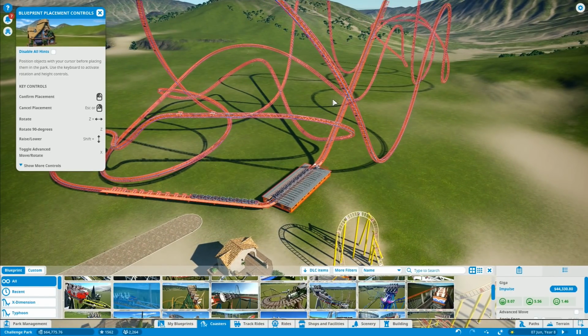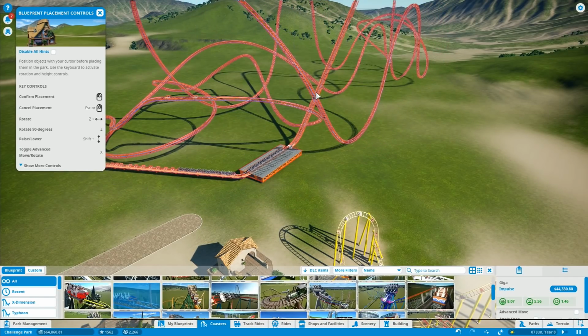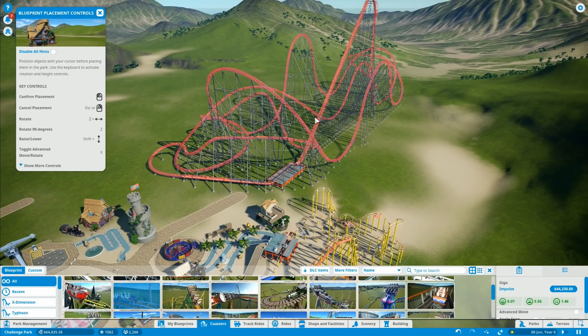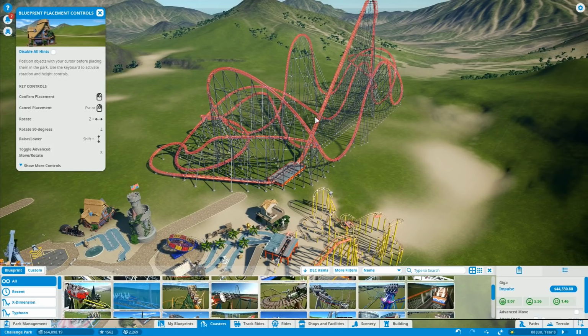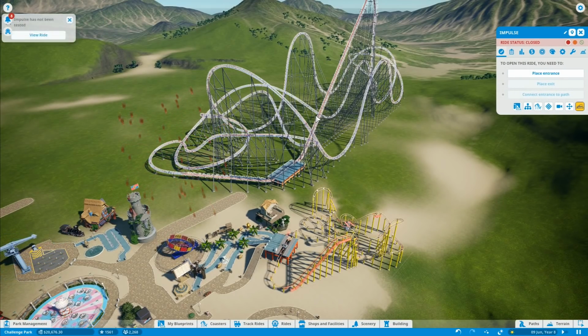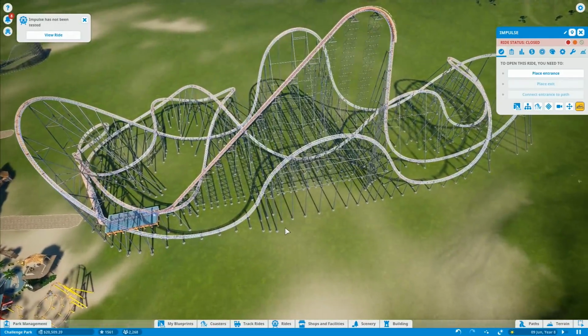I think I can put it here somewhere. What I'd like to do is put it somewhere like that. So let's just zoom back a little bit. Is that near the edge of the park? Raise, lower, toggle, advanced, move, rotate. Let me see if I can get this one placed down, and then we're going to heavily edit it. There we go. 44,000. Absolutely fantastic.